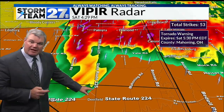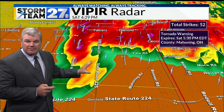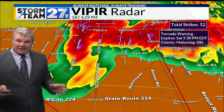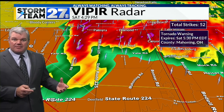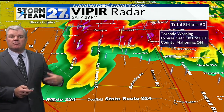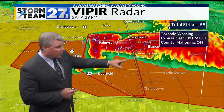That's 225 in eastern Portage County, and this is where the tornado would currently be if it was on the ground. We don't have any confirmation that a tornado is on the ground at this point. This is a Doppler radar estimated tornado, but we have had reports of rotating wall clouds with this storm as it's made its way on in. Again, this is knocking on the door of Mahoning County.